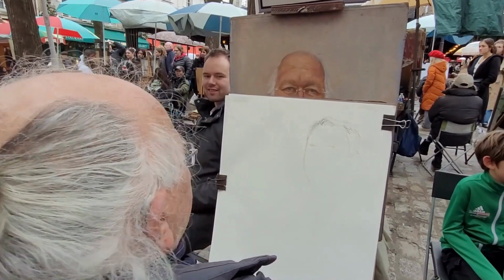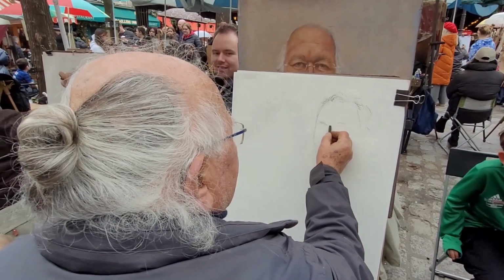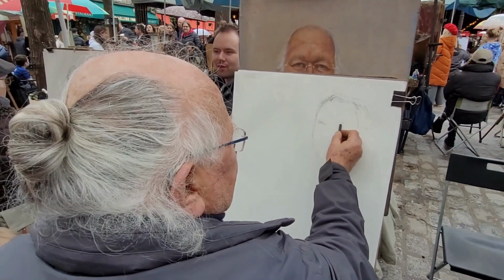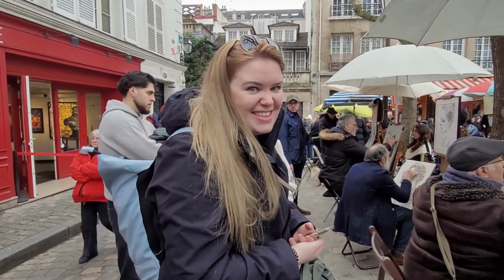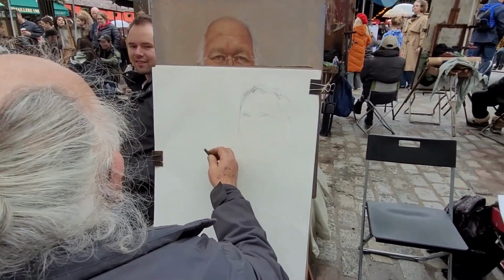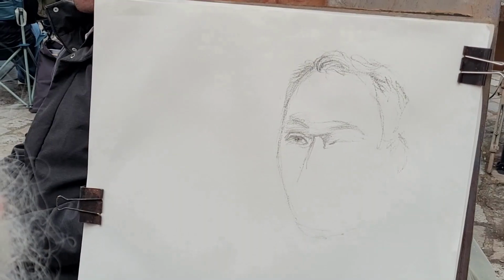I think this is going to be a double portrait, obviously, because the artist is starting on the right-hand side, leaving space for the lady who's probably going to come in. She's the one there, going to come in the left-hand side. And maybe even a baby, I'm not sure.